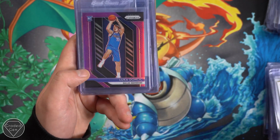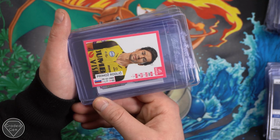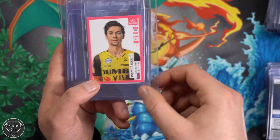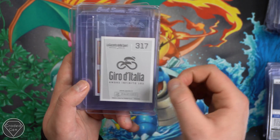Another Panini Prism Galactic, I think. We then have... Oh, wow, okay. So this guy's from the Giro d'Italia, which, for those who don't know, is like a cycling competition. It's like the Tour de France, but in Italy. I didn't realise they did Panini stickers for them.